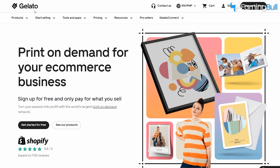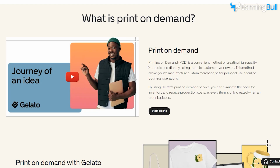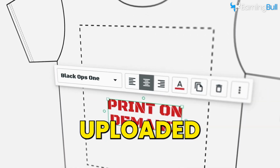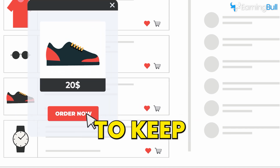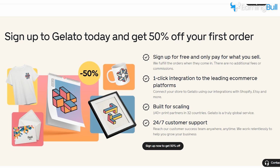This is where we introduce Gelato, a print-on-demand platform. If you've never heard of print on demand, it's a business model where you create a design, upload it to a product, and when someone buys that product, the company prints and ships it for you. You don't have to keep any stock or handle any shipping. It's all done for you. Gelato is a great platform for this because it's free to sign up, and they have fulfillment centers all around the world. That means they can ship your products quickly, no matter where your customers are.